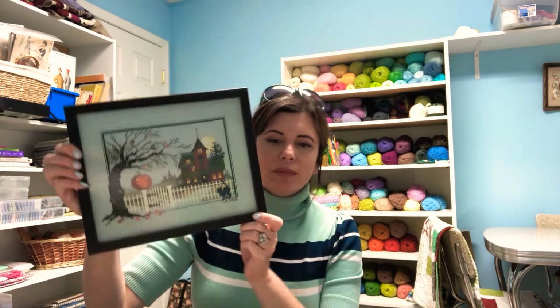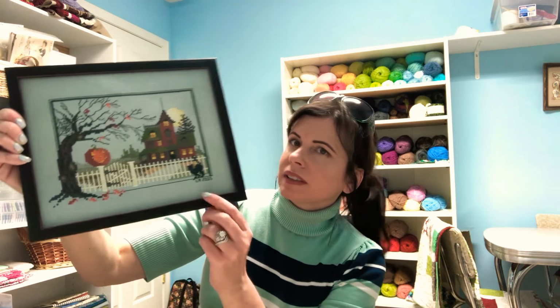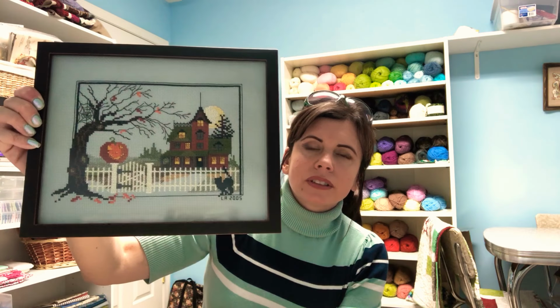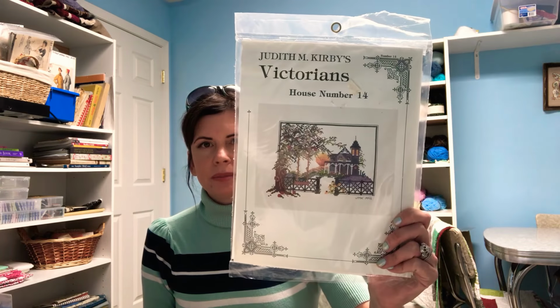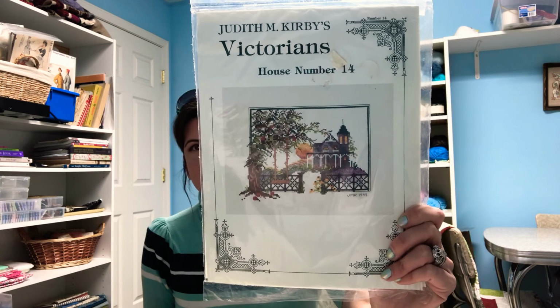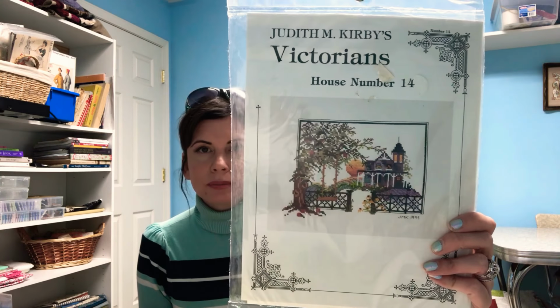The cross stitch that's above my head on that shelf in the other videos is Judith M. Kirby's Victorians. This is house number 9, and my mom stitched this, and she put the date on it, 2005, when she stitched it. And it's half of, I think, a whole scene. I think there's like another Victorian house and some little trick-or-treaters. She only stitched half of it. I hope to find the other half of the pattern because I've seen it all done together, and I'd like to do that. I think it's pretty neat. So I did get Victorian's house number 14 off eBay like a year or 2 ago, maybe. The purple Victorian with, I guess that's a setting sun or rising moon. Looks like a setting sun to me.